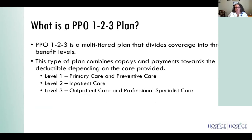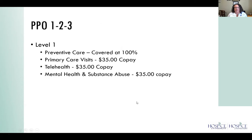So what is a PPO 123 plan? This is a multi-tiered plan that divides coverage into 3 benefit levels. So the plan combines both co-pays for some services and then payments towards the deductible for other services. And it does depend on the type of care that you're receiving. So level 1 is primary care and preventive care. Level 2 is inpatient care. And level 3 is outpatient care and professional specialist care. So we're going to look at these tiers a little bit more in depth.